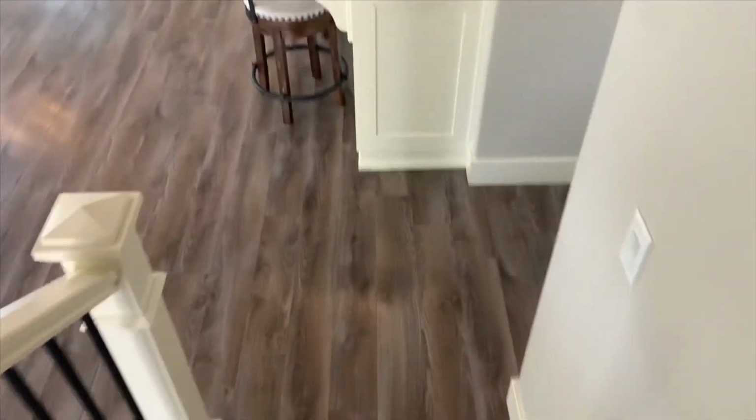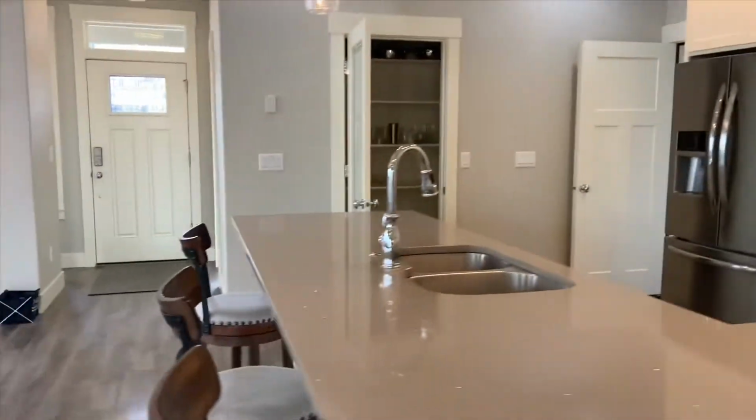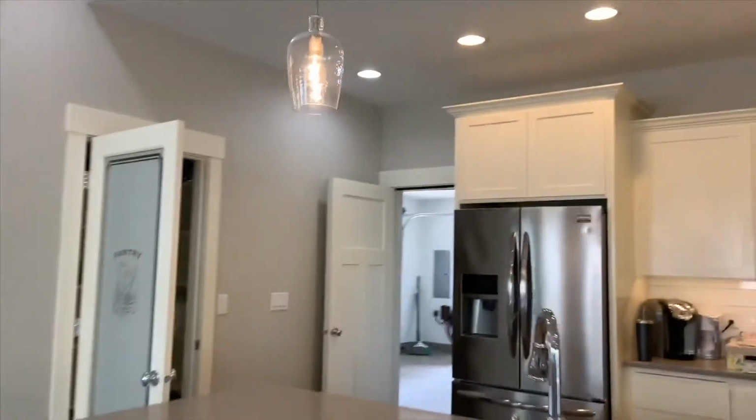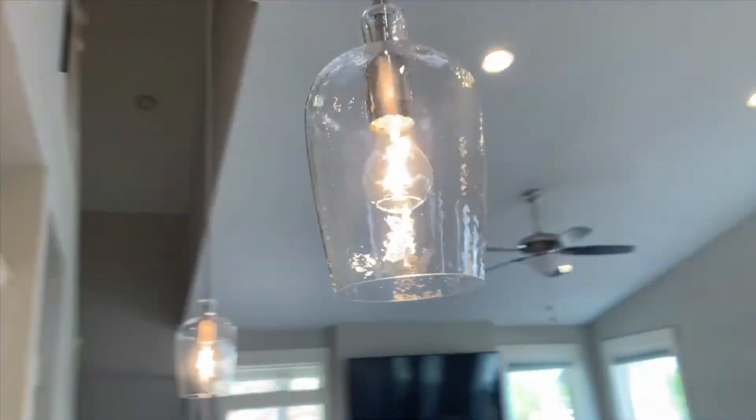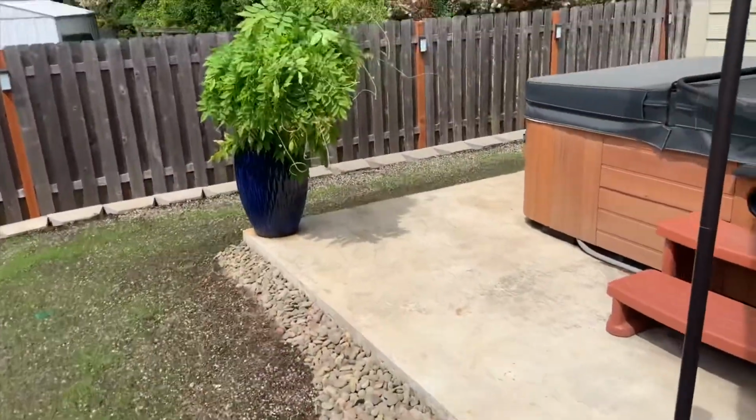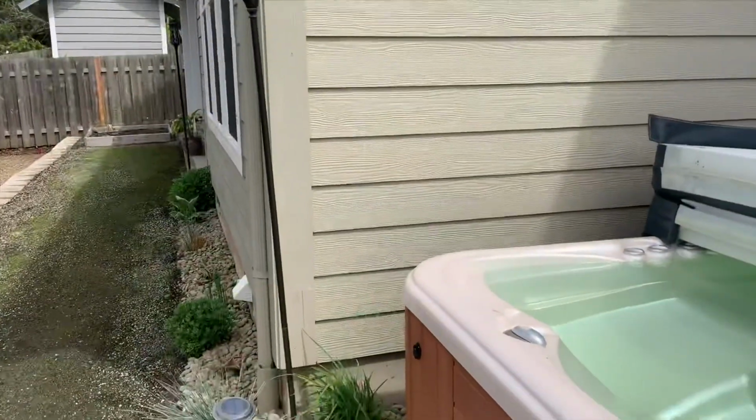Thing to mention as we go outside is there is brand new grass, actually planted like 11 days ago. So the grass looks sparse, but that's because it's brand new and just planted. There's that beautiful light fixture I was talking about. And then we also have a hot tub that does come with this home. There you have it. That is today's property tour.